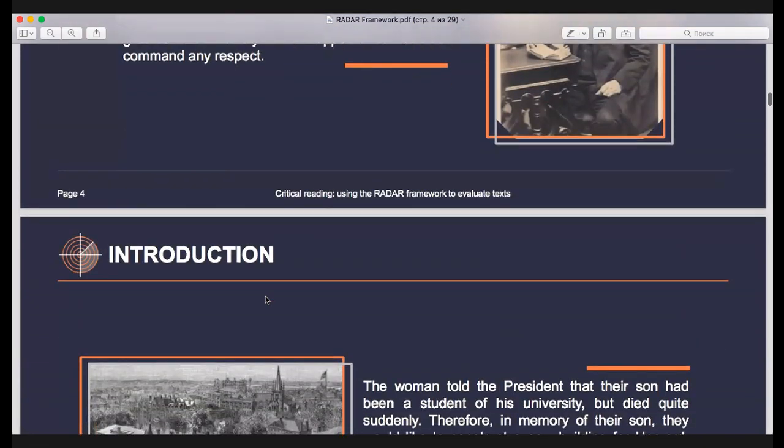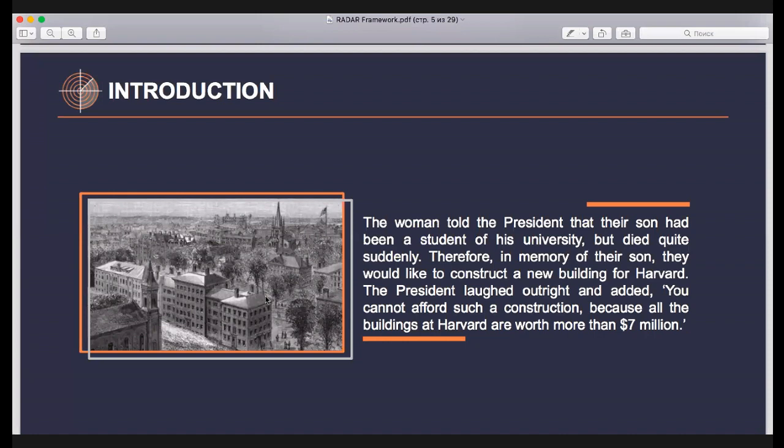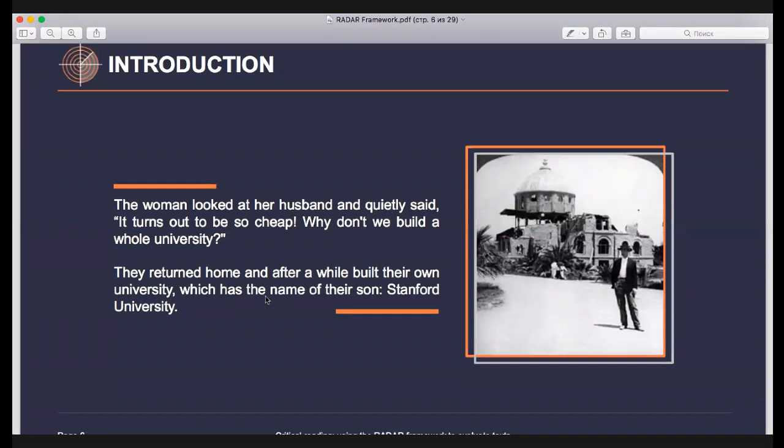So the woman told the president that their son had been a student of this university, but died suddenly. Therefore, in memory of their son, they would like to construct a new building for Harvard. The president laughed outright and added, "You cannot afford such a construction because all buildings at Harvard are worth more than $7 million." So the woman looked at her husband and quietly said, "It turns out to be so cheap. Why don't we build the whole university?" So they returned home and after a while built their own university. The university has the name of their son, Stanford University.